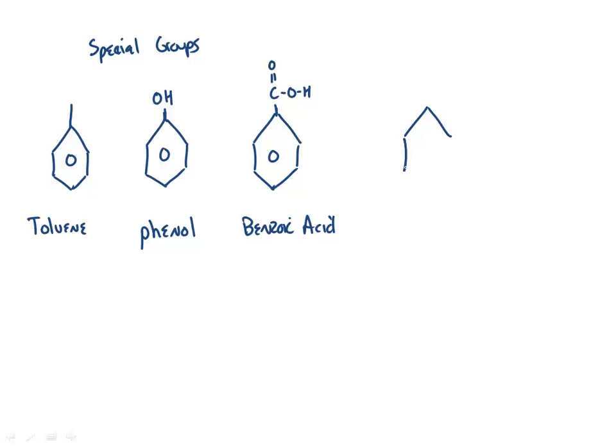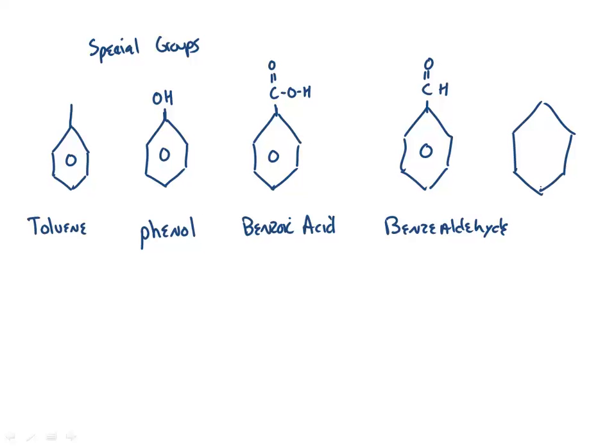If I put an aldehyde functional group on it, we're going to call this benzaldehyde. And notice that the aldehyde and the carboxylic acid functional groups are pretty close. It's just the difference between an OH and just an H on that carbon. So this is called benzaldehyde. We can add an NH2 group on it, in which case it's called aniline.